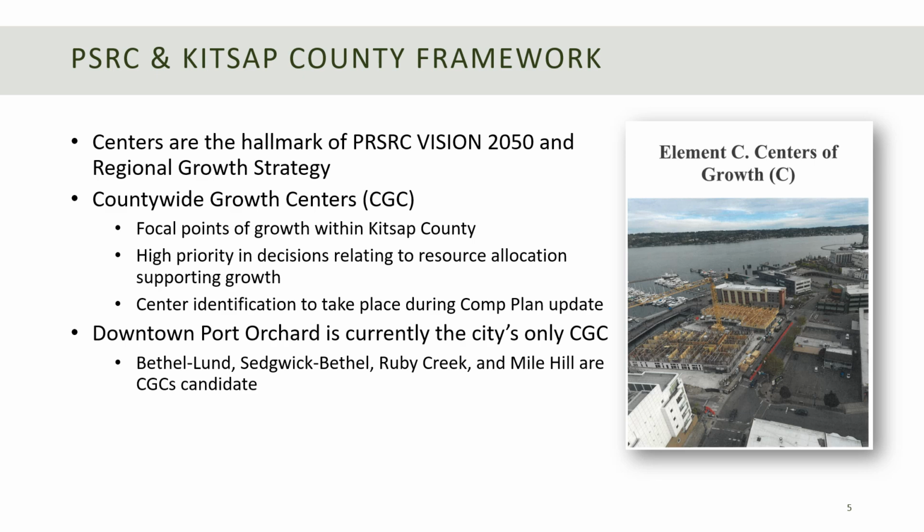Centers are the hallmark of PSRC's Vision 2050 and the regional growth strategy. According to Vision 2050, centers serve important roles as sub-regional hubs and secondary concentrations of development that provide a dense mix of housing, jobs, and services, and serve as a focal point where people can come together. The centers strategy is intended to maximize public investments in areas where concentration of growth could occur.